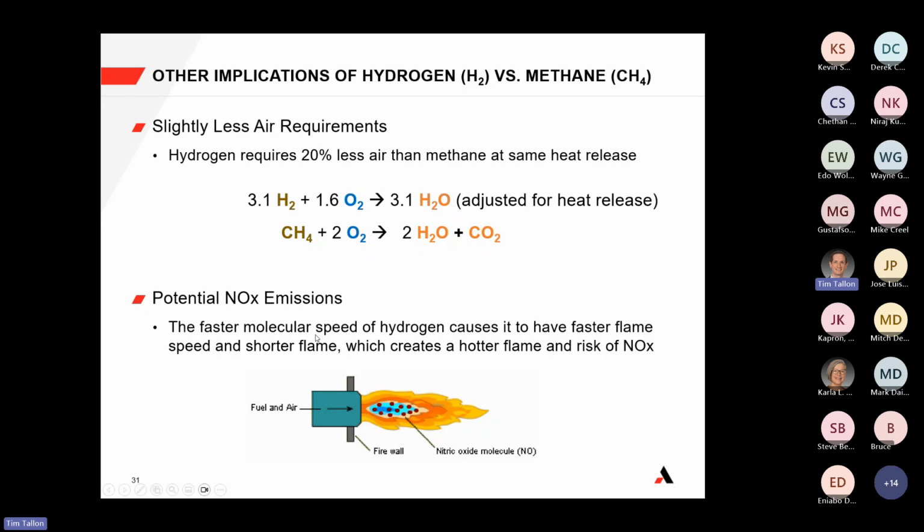One other thing to think about is because the hydrogen molecules are faster and they have a faster flame and a shorter flame, that shorter flame has more opportunities to create a hot spot within the flame. And that hot spot within the flame, even with a low NOx burner, has a potential to create more NOx. So you want to balance and be mindful of using hydrogen to reduce carbon dioxide, but the potential risk of having more NOx generated. So it's a balancing act as well on the air side and also on the emission side. So that's just the upfront properties and comparisons between methane and hydrogen.